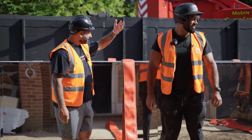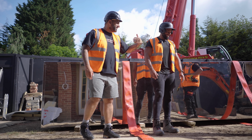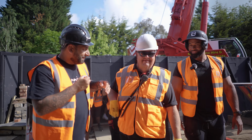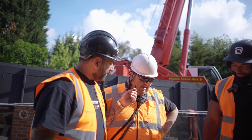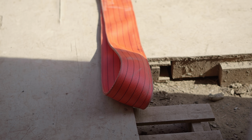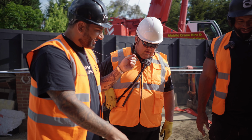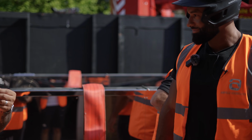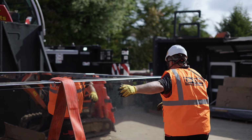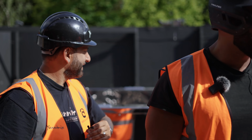Big man, let's get one of the main guys in. He's got a white helmet, so a white hat. Just come in quickly. Let me see your knowledge, yeah? So these straps here, what are the black lines on them? That's to tell you the tonnage. Each line represents a ton. Okay, so it's 5 tons. Exactly. And how long is the red strap? I'm not sure. 6 meters, I reckon. You reckon 6 meters? I reckon the straps are 6 meters.